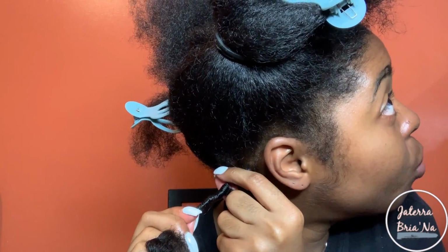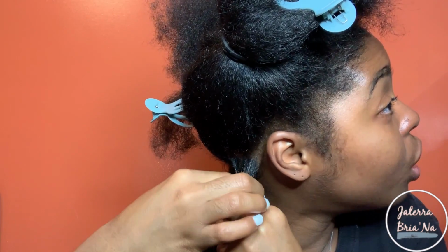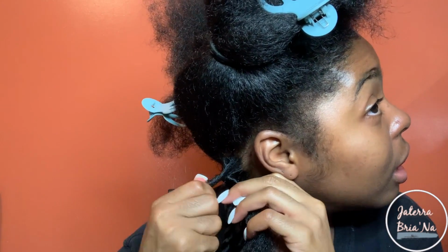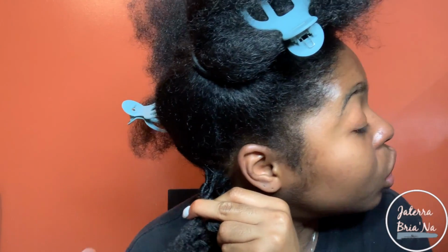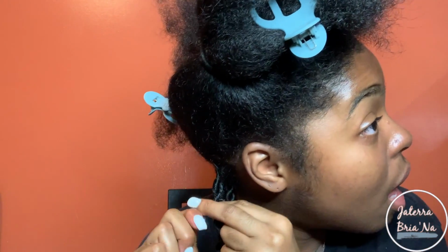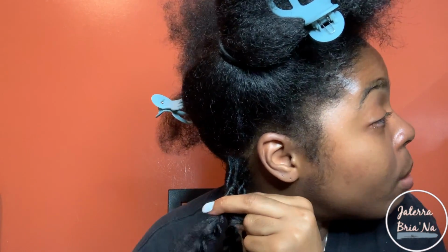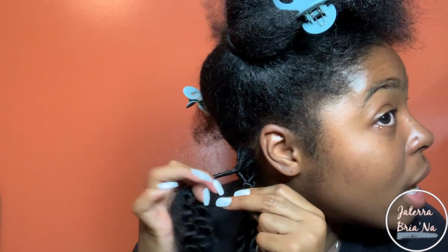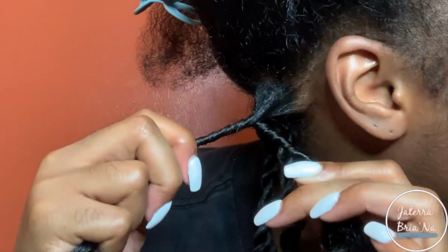Once you feel it super duper tight to your scalp, you're gonna switch off and do the same exact thing to the other side while holding the side that you just twisted. Do not let that side go, okay? So you're basically just twisting everything up. If you know how to do locks, then you probably know how to do this. But basically, once both sides are twisted, it's gonna look something like this, and it's gonna look really intertwined.